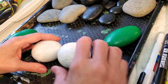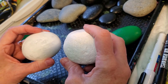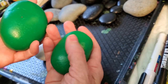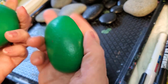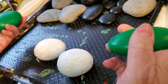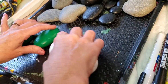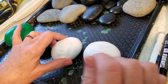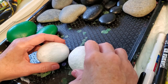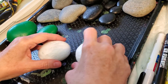These two white rocks are going to become little baby sea turtles hatching out of their little sea turtle eggs. And these two are going to be box turtles. So this one obviously is kind of a flatter sort of box turtle, and this one's larger, but that's where I'm going with these. So anyway, I'm going to start with these little guys and get stuck in, and I'll probably speed this up for you to watch.